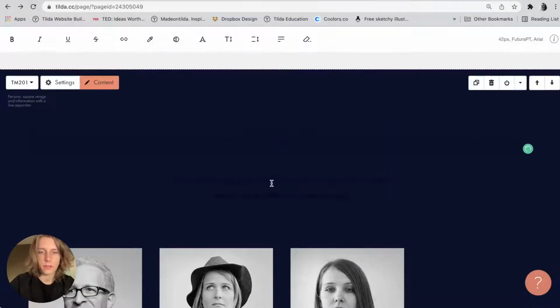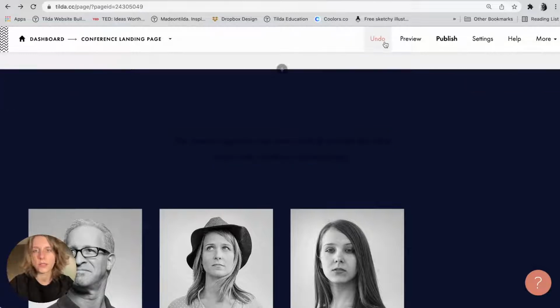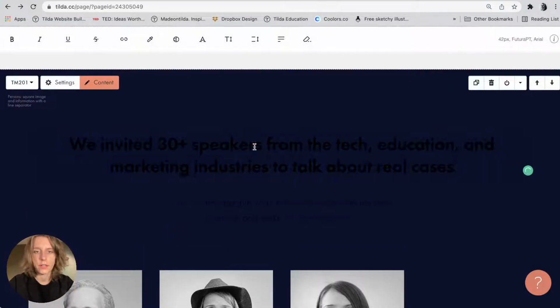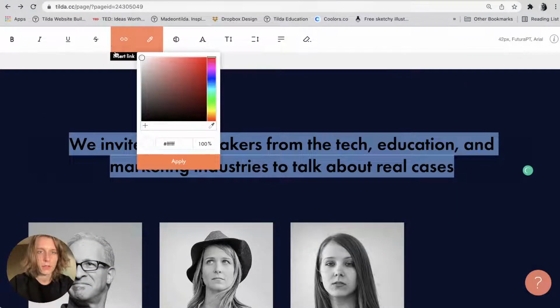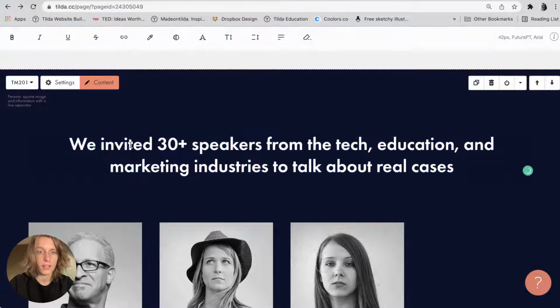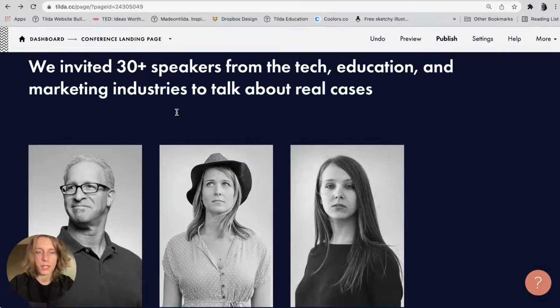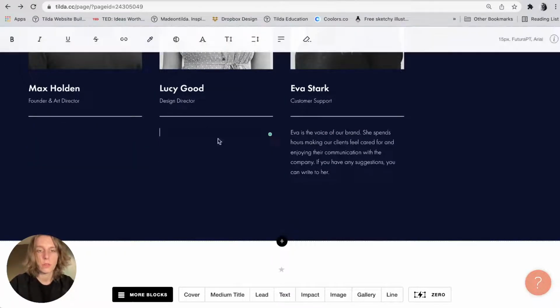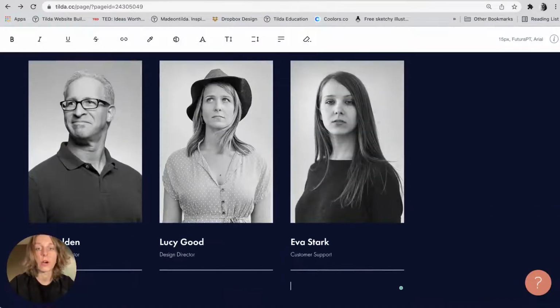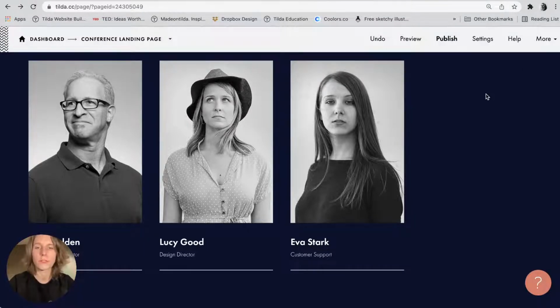So we don't need the title over here. Instead, undo. If you make a mistake, you can always hit this undo button. Something like this. Sorry, I will make it white, and I will align it definitely to the left. So now we have indicated that we want to show 4 people per row. This is the vacant place waiting for the 4 speakers.